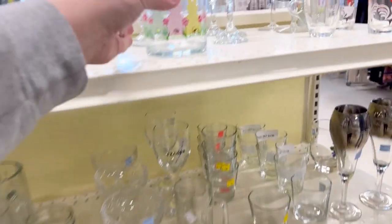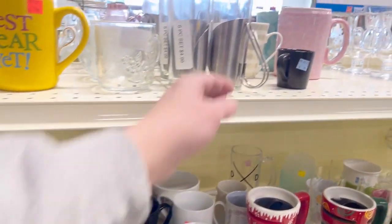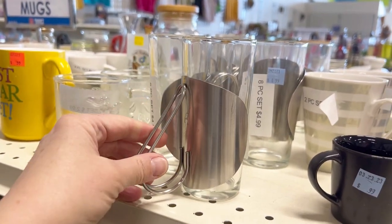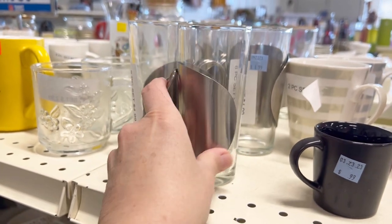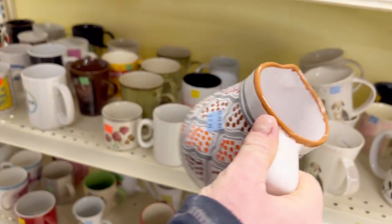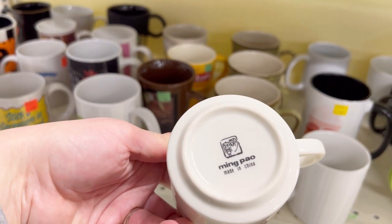See any new glasses? Ooh, the bunny glass. That is a huge bunny glass. Or is it a vase? Is that a bunny vase? I've never seen those before. These are always fun. $5 for 8 of them. What do you think of those? They look like a polishing nightmare. Fingerprint nightmare. Creamer. It's kind of cool. Looks kind of Italian, doesn't it? It looks Italian. Ming China.